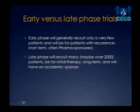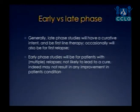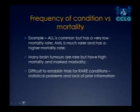Let's see if it behaves this time. I don't trust this. That's right, isn't it? Yes, it is going forward.